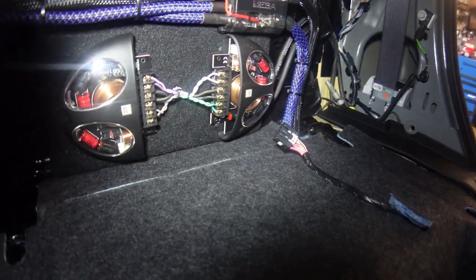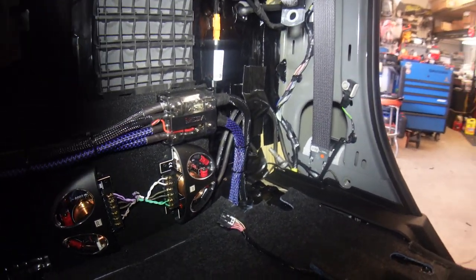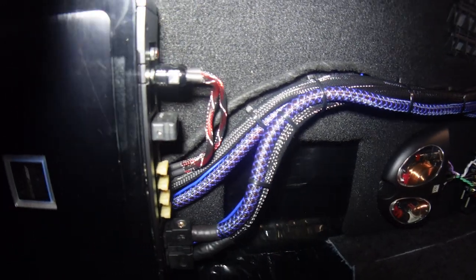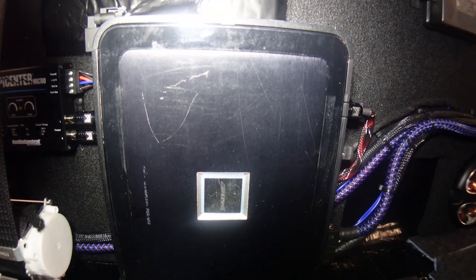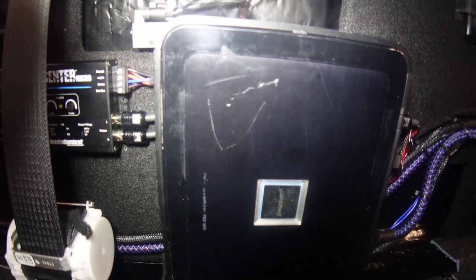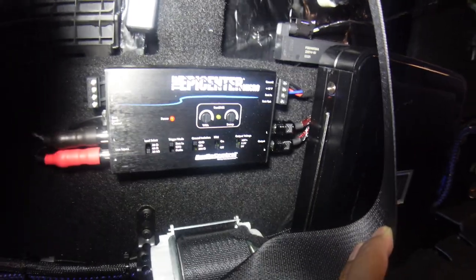We got our crossovers for our rears here, going to the VXi JL Audio amp. We got our distribution box over here. I had this Alpine PDX 1200 that thumped in my Escalade that pumped two W6s and it pounded. So we're going to utilize it and see how this amp works in this setup with the TW5s. 13-inch woofers.